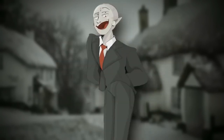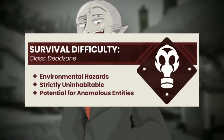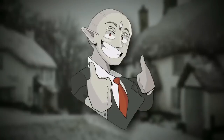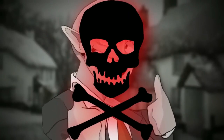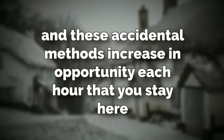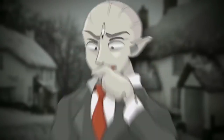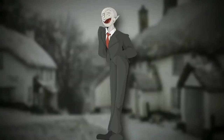Now, I bet you're asking yourself, how is this level a class dead zone when it sounds like a nice, pretty winter wonderland? Well, it's because the level tries to unalive you through seemingly accidental methods. And these accidental methods increase in opportunity each hour that you stay here. The longer you're here, the higher the chance of something bad happening. And speaking of accidents, let me explain what those are.